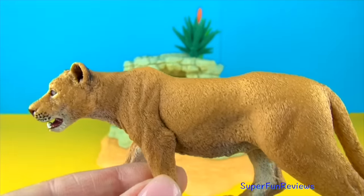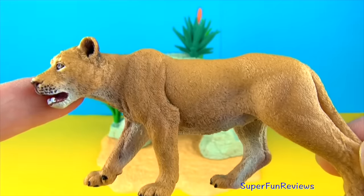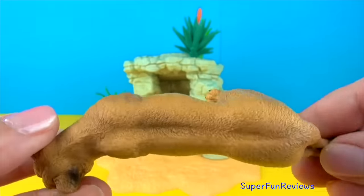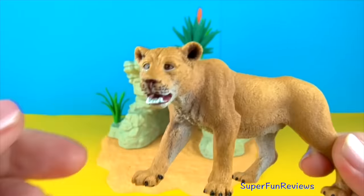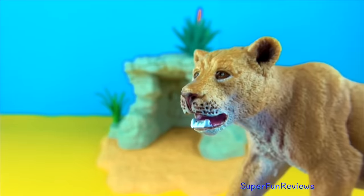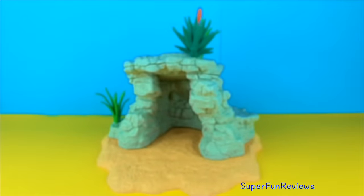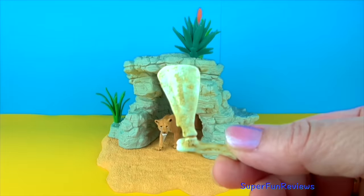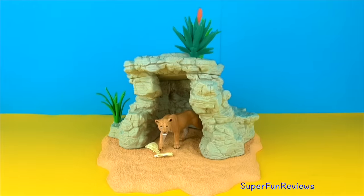This lion comes with a cave. You can see that it is a female. Only the male lions have a mane. Lions are the second largest big cat species in the world. Tigers are number one. And the lion comes with a bone. So that is a complete set.